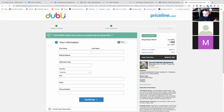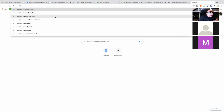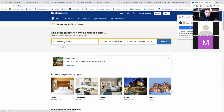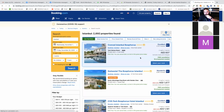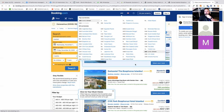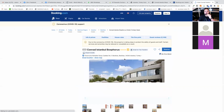So when I take the same hotel, and what was the date? 18th to 20th of November, and I'll go to, let's say, booking.com or hotels.com, whatever it is. I will compare. I'll put the same hotel, paste it. Turkey, check in November 18th to 20th, search. Okay, that's in dirham. Let me convert that to US dollar. So we're comparing the same thing. Then I click on the hotel here. Then I will select the same room category. So I'm comparing the same thing.